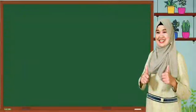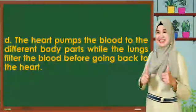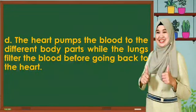If your answer is letter D, you're correct. The heart pumps the blood to the different body parts while the lungs filter the blood before going back to the heart.